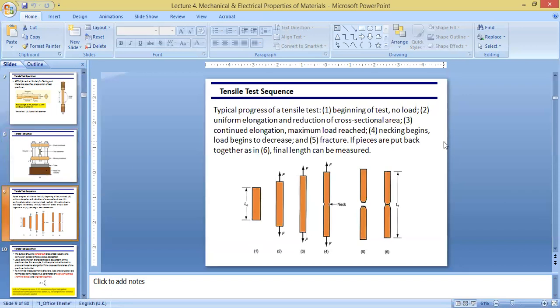Okay, the tensile test sequence. The typical progress of a tensile test: at the beginning of the test, there's no load. This is before you put it on the machine, so this is your L initial. Then you begin to apply load or stress. As you apply those tensile forces, elongation begins to happen. And then over time, you begin to notice some thinning out, provided this F and this F are equal.